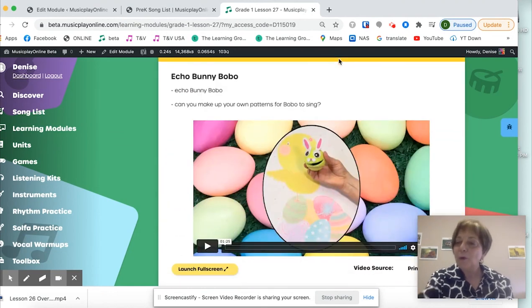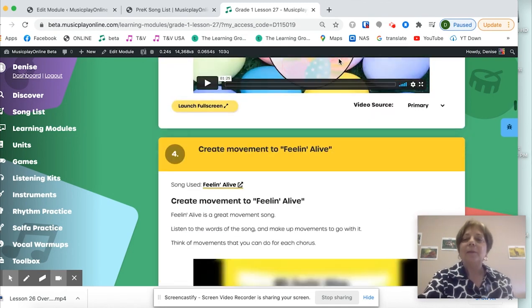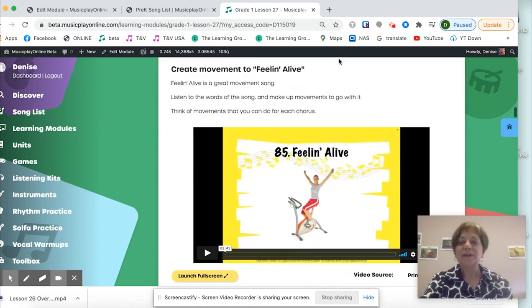Echo Buddy Bobo, grade ones love him just as much as your pre-K and your kindergartens do. He's such a cute little fellow, and he'll tell your grade ones when they're doing something. Oh, Bobo says he'd like you to sit at your desks nice and quietly, please. So he can be a little classroom management helper as well.